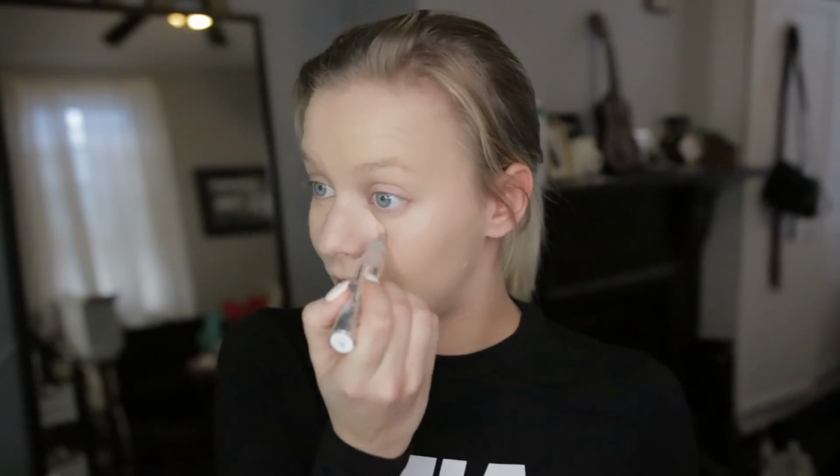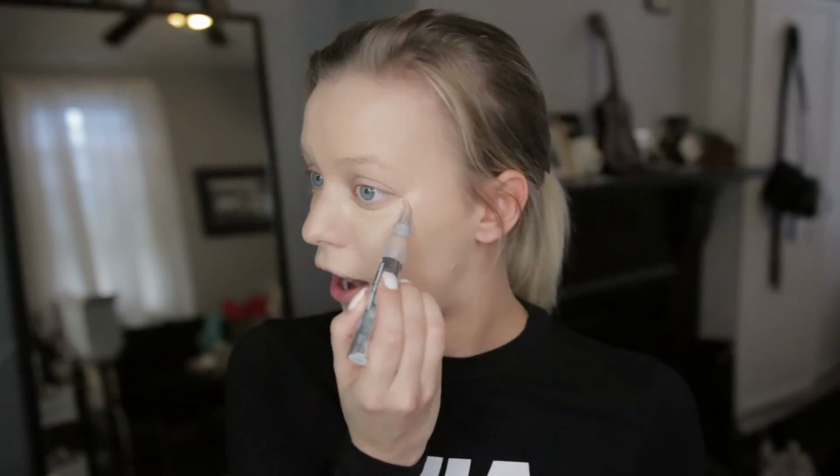Next, I'm going to be using my Neutrogena Healthy Skin Brightening Eye Perfector, and I will just be applying that to all the highlights of my face. I'm going to be kind of baking. I actually learned recently how to bake from Jaclyn Hill's video, and I didn't realize how much of a difference it makes on your skin. And I've been minorly baking, especially every single time I go out. So that's what I'm gonna be doing now. Literally just copying her technique, straight up. Taking my beauty blender and blending that baby out.